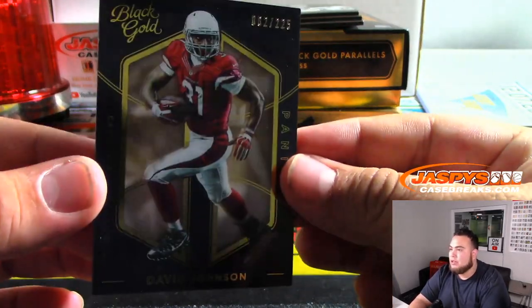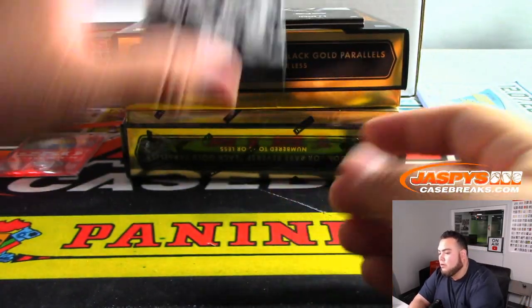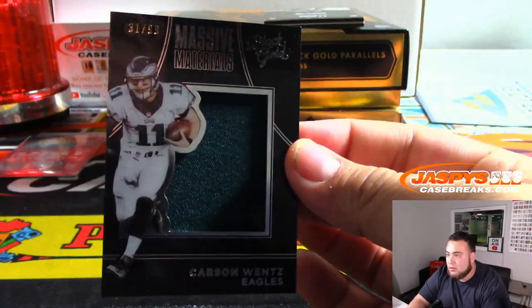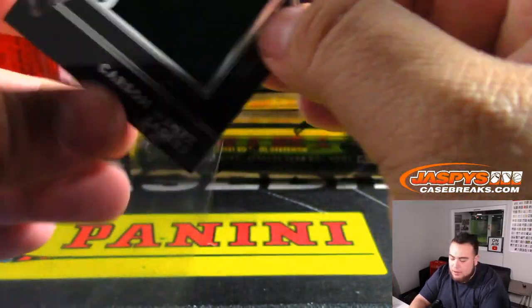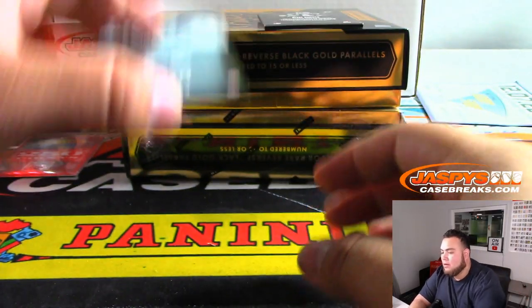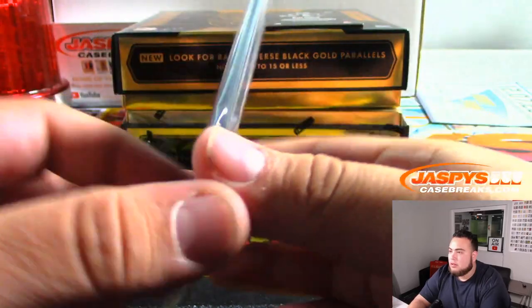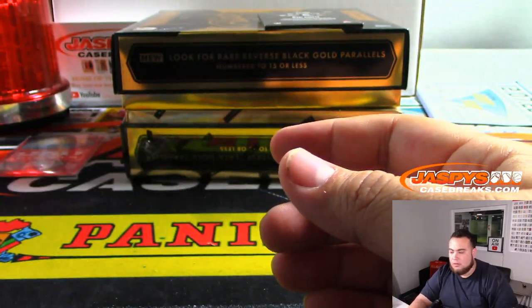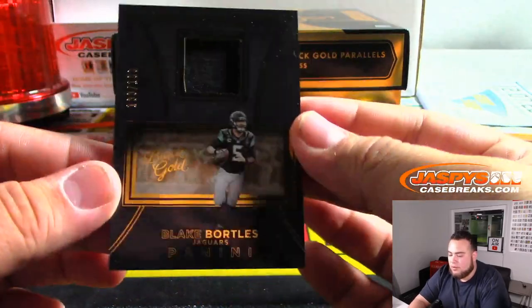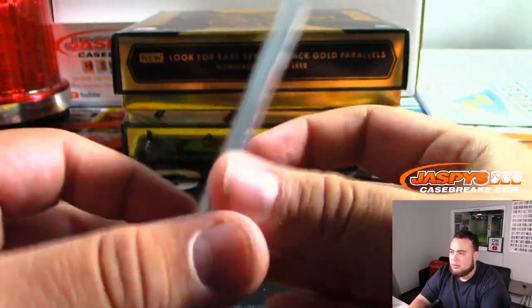We have David Johnson at 225. AZ, random number block, 62. Anthony Pickett with that one. Carson Wentz, relic, Massive Materials, 31 out of 99. Spot one going to Aaron P. We have CJ Prosise, jersey auto for Seattle. Joseph, that one. And the last one here is Blake Bortles for the Jaguars. Shadow Box Swatches. Jose with that one.